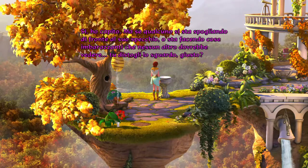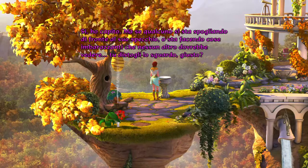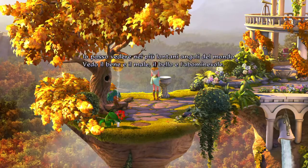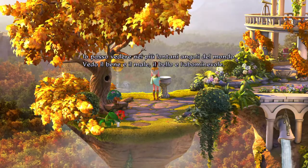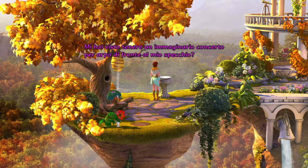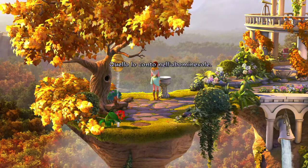But if someone's undressing in front of their mirror or doing embarrassing things that no one else should see, you do look away, right? I can see into the furthest reaches of the world. I see the good and the bad, the beautiful and the abominable. You saw me giving an imaginary harp concert in front of my mirror. I count that amongst the abominable.